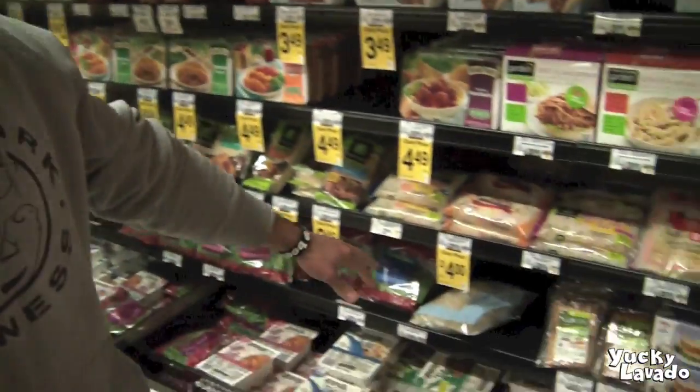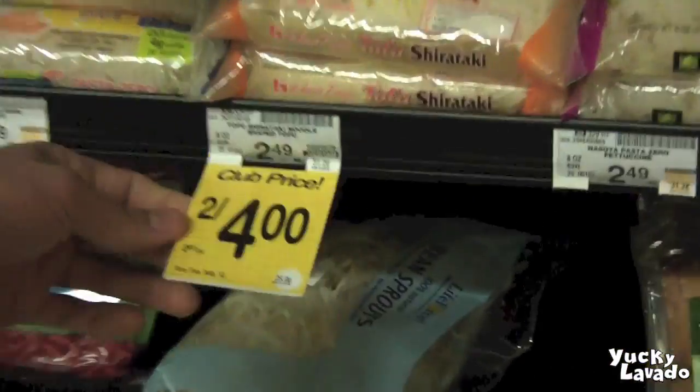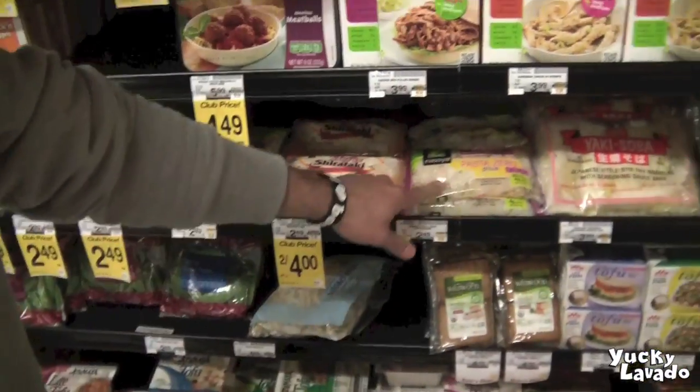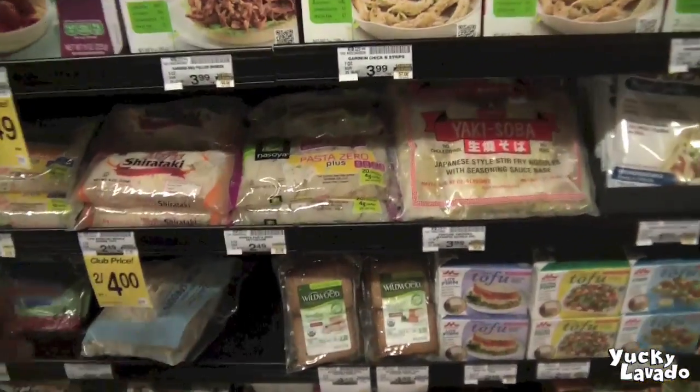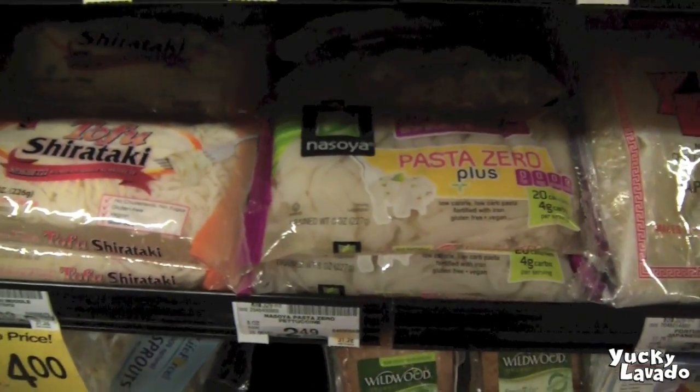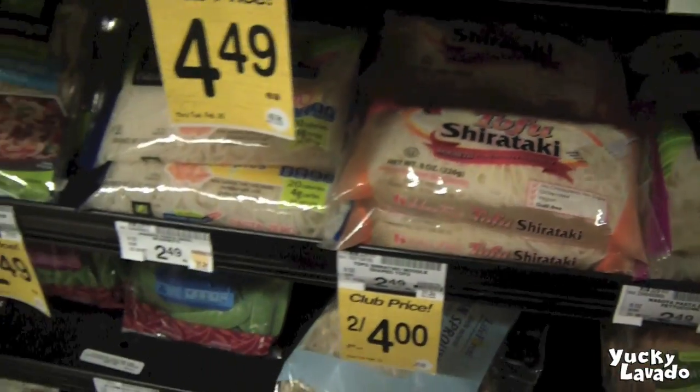You guys can see here the price is normally $2.50 a bag. We got 2 for $4 here on sale. It should be similar to that wherever it is that you buy them. They also have like thicker ones here and thinner ones here. So you choose whichever one you want, but the macros are pretty much similar.